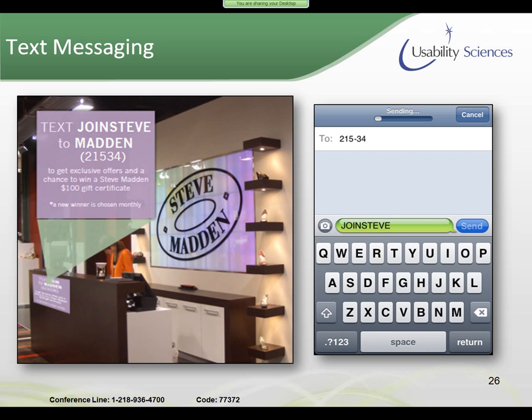The first one is Steve Madden. Steve Madden has signs displayed all throughout their store. They offer up things like the chance to win gift certificates. They offer up discounts on specific products. They will allow you to access additional information on products. And they're also using it to determine new styles that people are interested in.